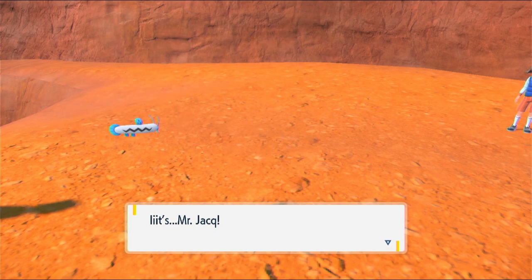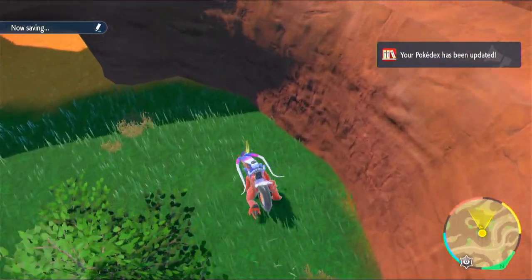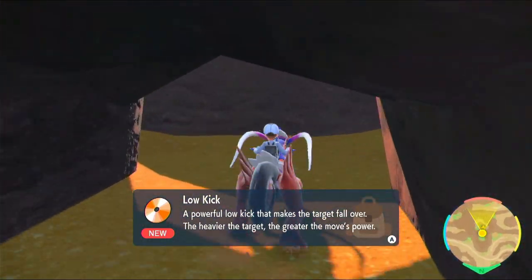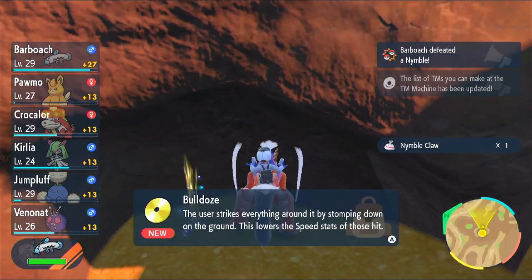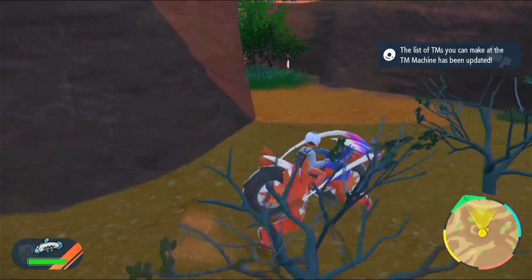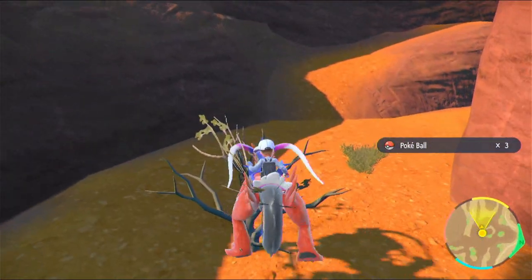I kind of like having Dig as the thing. Let's Mr. Jack. Okay. Cool. I don't know what that's trying to imply, but we got a low kick, so that's good. Oh, wow. I wasn't expecting that terrain. Anyway, we got Bulldoze. And it just reminded me a lot of Banjo-Kazooie.